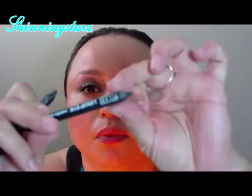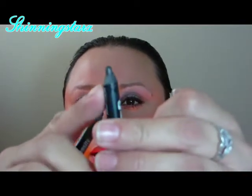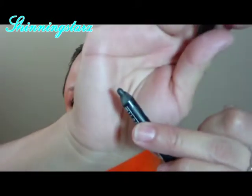What I've noticed with the Milani Liquify is that when I have it, here, let me try to find it for you. That way you know what I'm talking about. Is this it? No, that's not it. It stays really, really smooth. Okay, so this is the Milani one, right? So you see how it's dried up a lot? I don't know if you're gonna be able to see that.